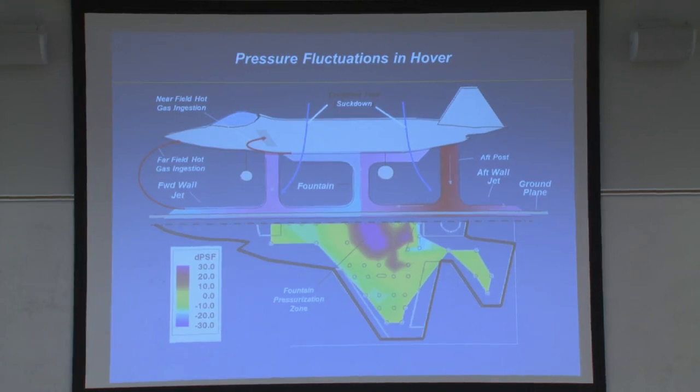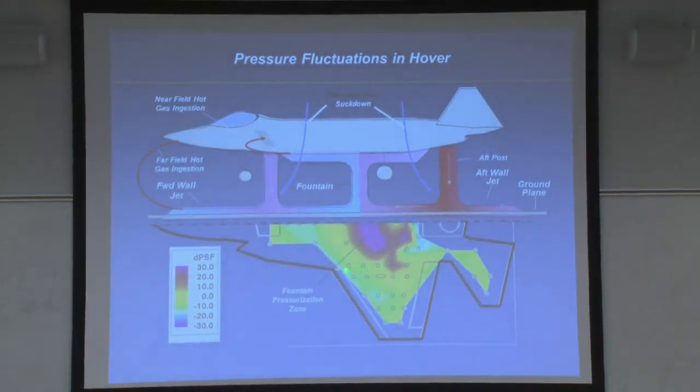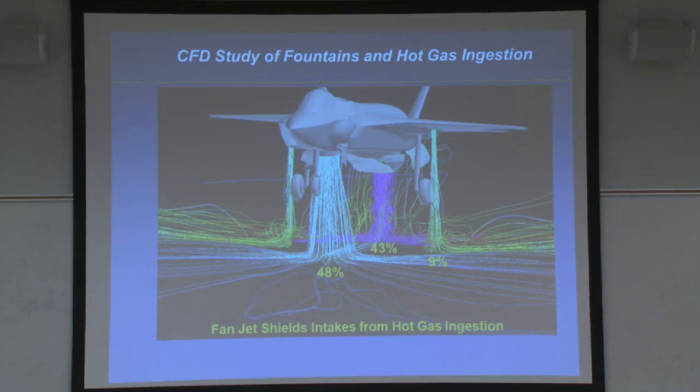Here's what the pressure fluctuations look like. So these are pressure taps giving you pressure amplitude fluctuations. And you can see here where the fountain hits, you've got a lot of vibration and less so outside of that fountain impingement zone. These acoustic loads are important. You have to design the structure to take those acoustic loads due to the fountain impinging on the bottom of the airplane. Here's a CFD calculation showing a visualization of what's going on.